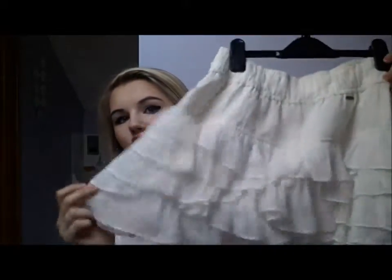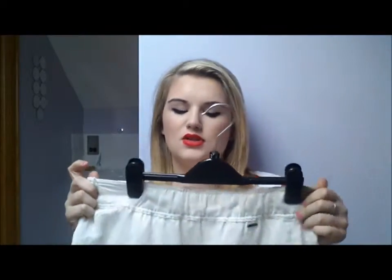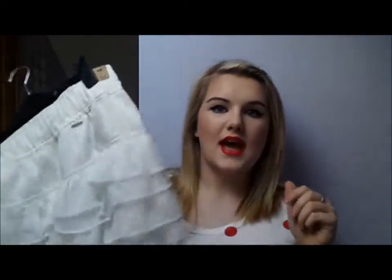Next thing I have is a skirt, and I've really been liking wearing skirts. I actually have one of my favourites on just now, which I will show you. But this one's from Hollister. It's like the cutest skirt ever. I've been really liking wearing this when it's nice and warm, because it's just so summery. It's unbelievable, and it's just so cute, and I've been really liking this.